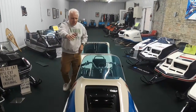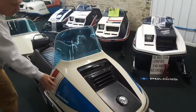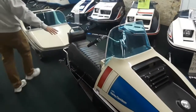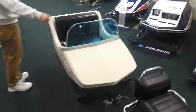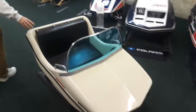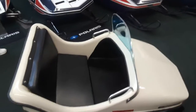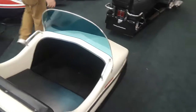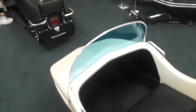But let's take a walk around here and look at their styling cues. This was their theme for their motorcycles of the era. Put a nice blue windshield on, and had a seat with a backrest. Look at this. How many cutters did they make? Not many. But here is an example of an original Harley Davidson cutter, and what a nice companion piece to this snowmobile.